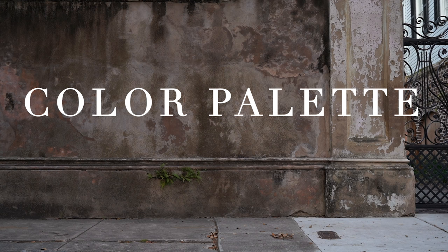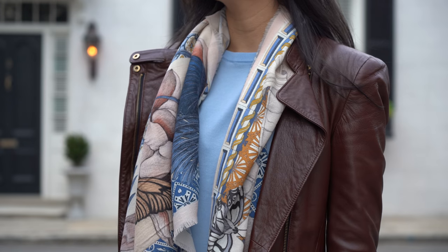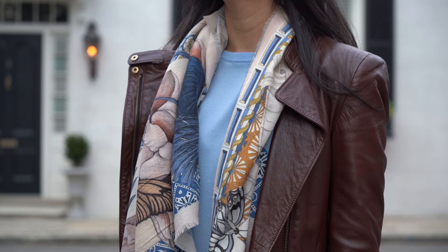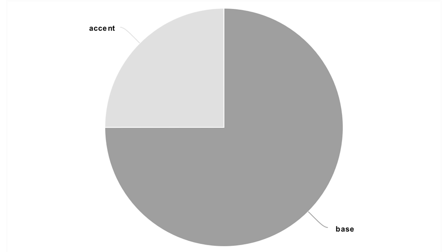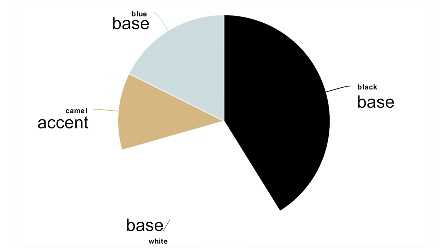In order for your capsule to work really well and truly be interchangeable, it needs to match, and a cohesive color palette of complementary colors is really essential for this. So I recommend having at least one base color and then one accent color for a little bit more fun. The base color will make up the most items of your capsule, and the accent will make up fewer pieces. Now, since this capsule is from my own personal wardrobe, I'm using my own personal color palette.